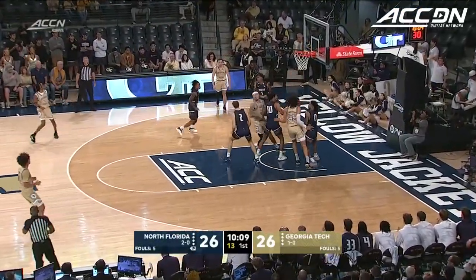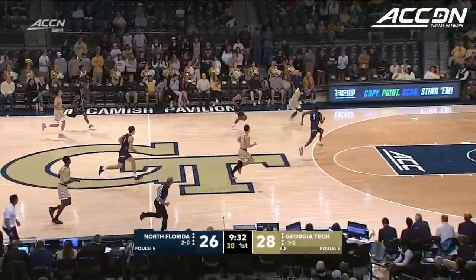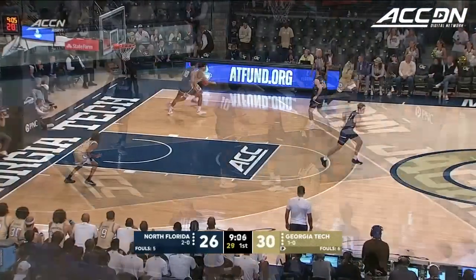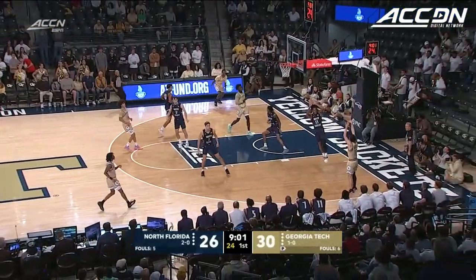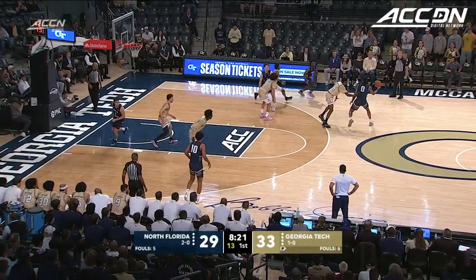Powell curling around, weaving through and off the glass. Ndongo reaches for it, he's got it. Can he run the floor? Big fella! Oh! Give him the goaltending! Terry, corner 3, bullseye. Coach Stoudemire calls him a pillar of the program.